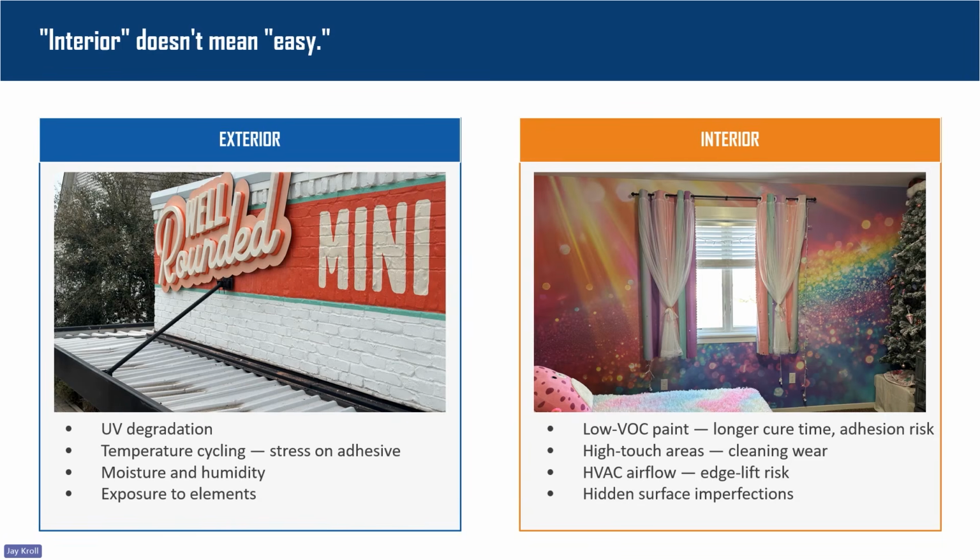It's not that applying to a wall is easy. It's just a different set of variables that you have to account for than what you might for an exterior wall application. What it means is, again, you need to account for those variables. You need to establish some test protocols. You need to build up your surface intelligence and gain some experience on these things.